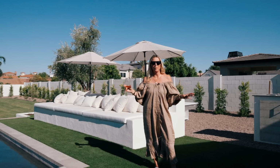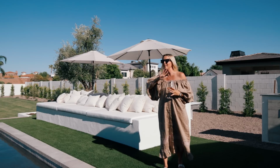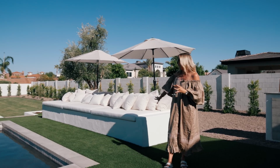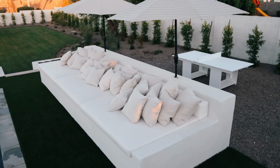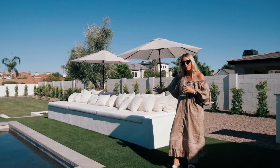Probably the most anticipated part of this entire backyard is this outdoor day bed. It is freaking awesome. It turned out exactly the way I thought it was going to in my head, which for a designer is so incredibly vindicating and wonderful. We made it out of CMU block, the same block that you make block walls with. And then we stuccoed it, obviously rendered it all out so that it was ergonomic in height and how it felt. Put a ton of pillows on it.